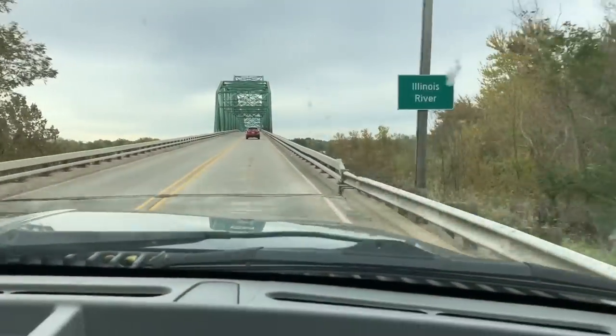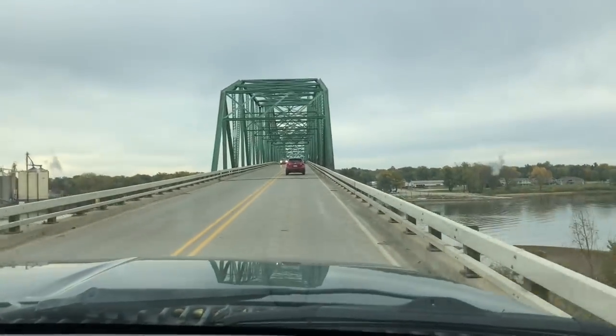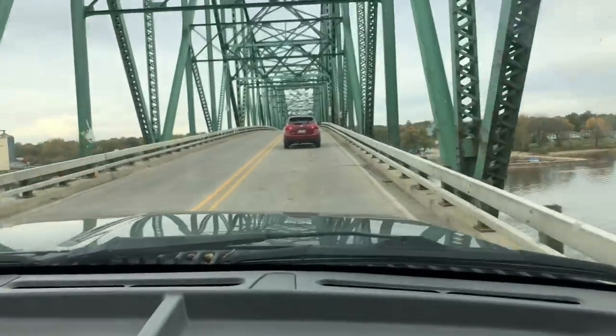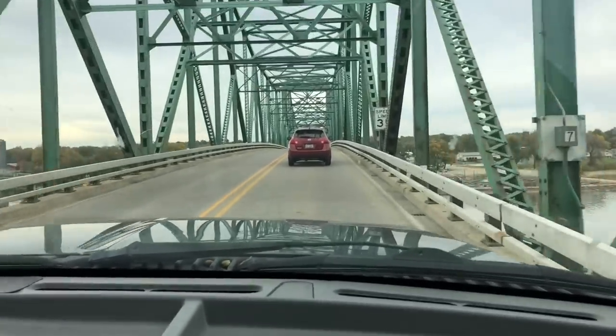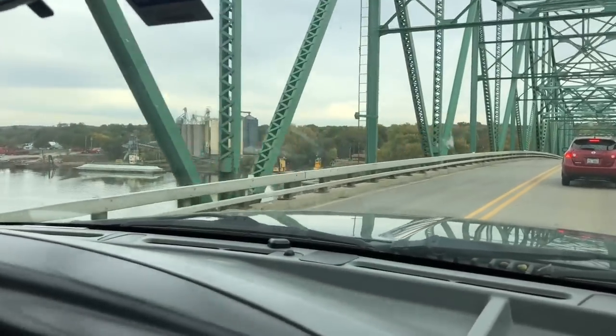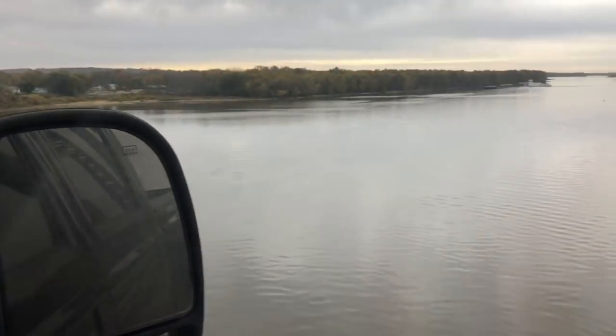Here we are going over the bridge, over the Illinois River, and right on the other side of this bridge is actually downtown Lakin. I don't know if you're going to be able to see it, but when we go into the Historical Society office, you might see a replica that somebody made of this bridge, a small scale model.